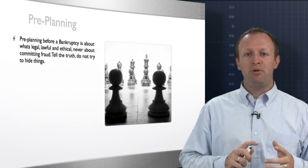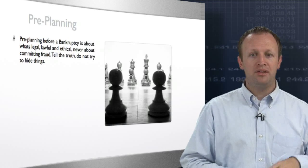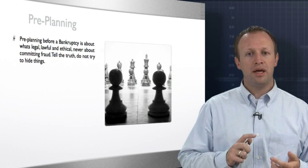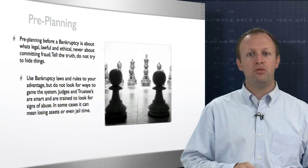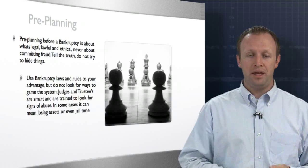Okay? Pre-planning before a bankruptcy is all about what's legal, lawful, and ethical, and it's never about committing fraud or trying to hide things. It's not worth it. Don't do it. Okay? Use the bankruptcy laws to your advantage according to what's legal and lawful, but don't try to find ways to game the system, because I promise you one thing.